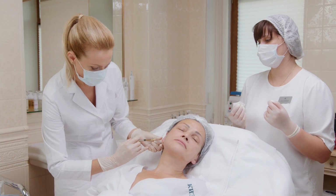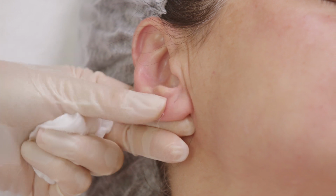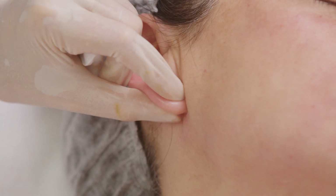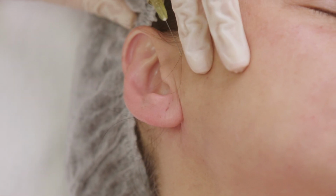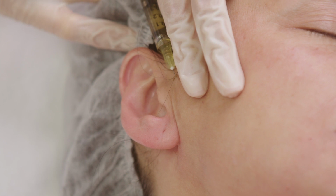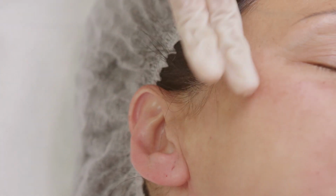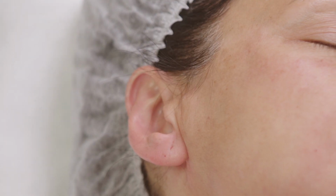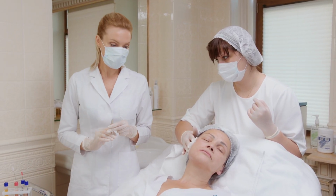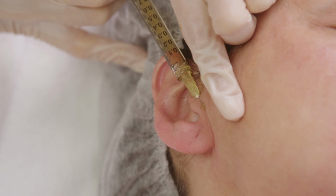These injections are important to form a young, beautiful earlobe. And now we see that the piercing hole has become round and young. After we finish with the right side of the face, we show how our patient's face has changed during the procedure. We fill this zone to form a beautiful contour.